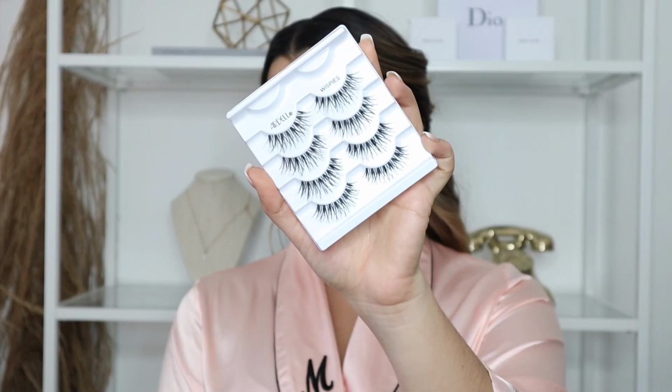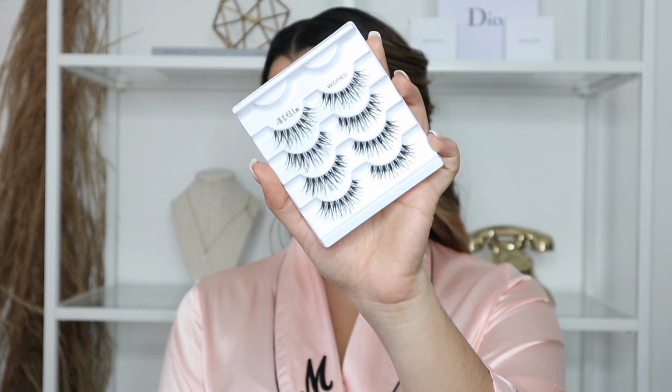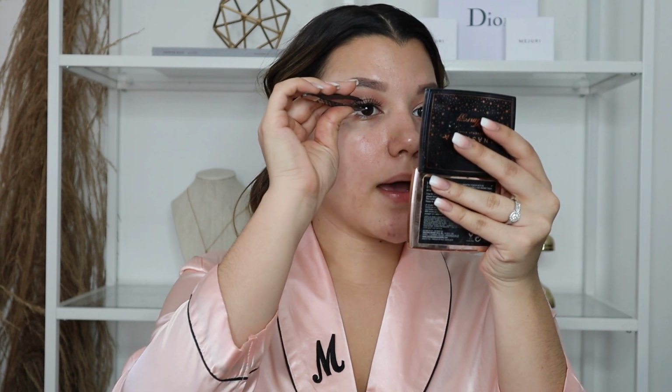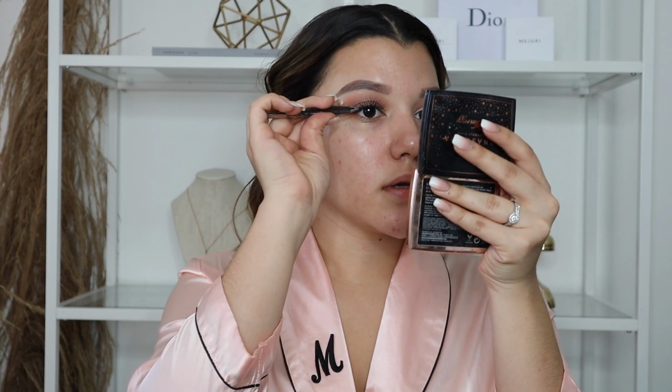So I'm going to go ahead and apply my lashes. My favorite lashes to use when doing an everyday glam is the Wispy Lashes by Ardell. That is exactly why I always buy them in the value pack, because I use these literally for any look.